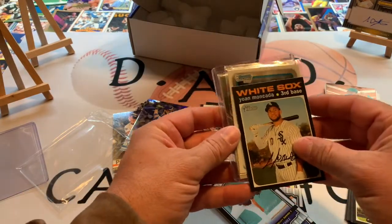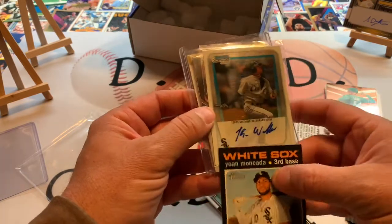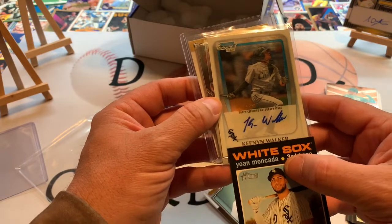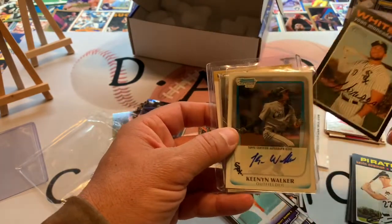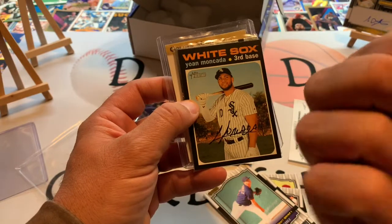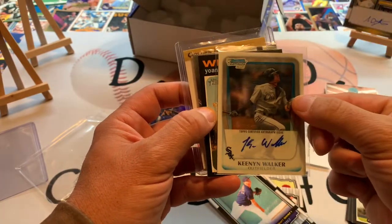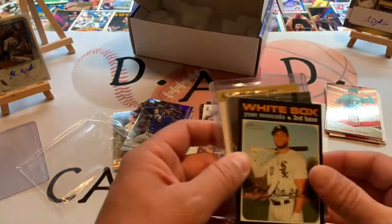So here we've got first Bowman Chrome card, White Sox, Kenyon Walker, Topps certified issue. So a first Bowman Chrome card for Mr. Kenyon Walker. This is from 2011. So Chicago White Sox. Place him back there. All right, next.